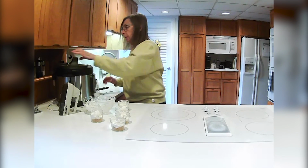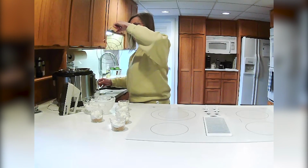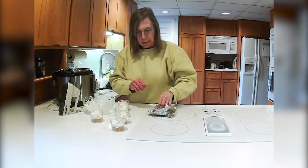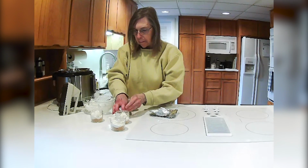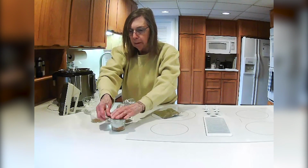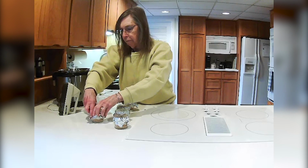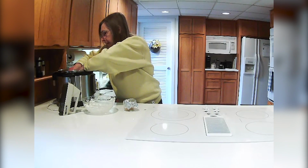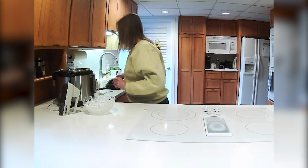The next thing I want to do is add 1½ cups water to my Instant Pot, and I'll add the rack that comes with the Instant Pot in the bottom. Then I want to cover each of these cheesecakes with aluminum foil tightly. Make sure it's tight. This is to keep any condensation from getting on the cheesecake itself. And I'll put those into the Instant Pot. And I'll lock the lid in place.